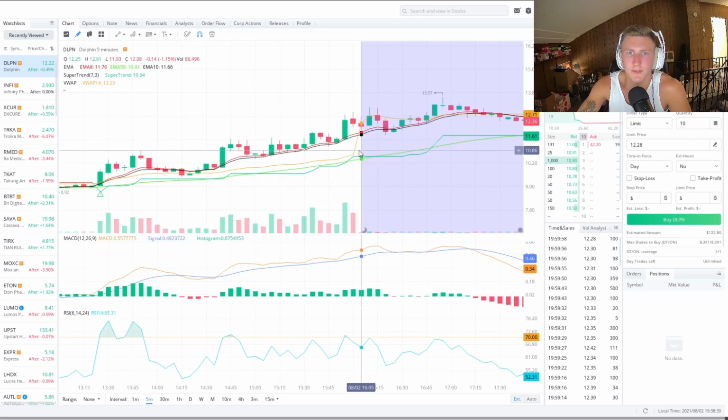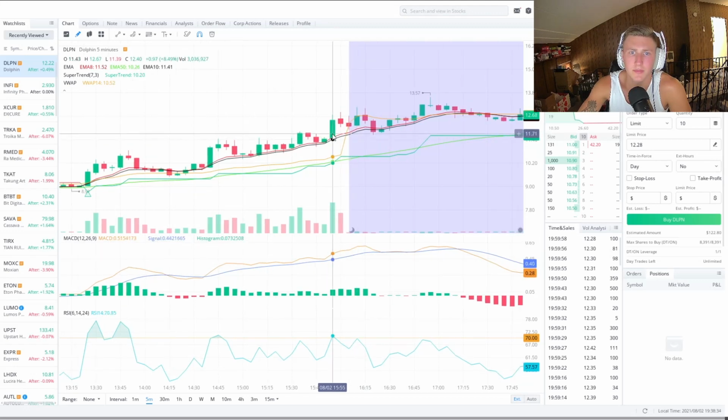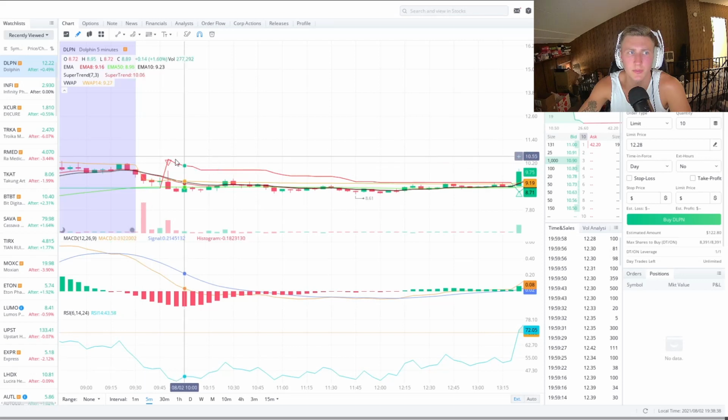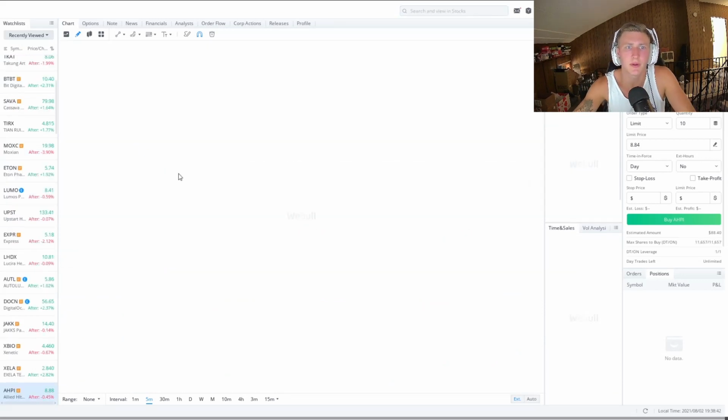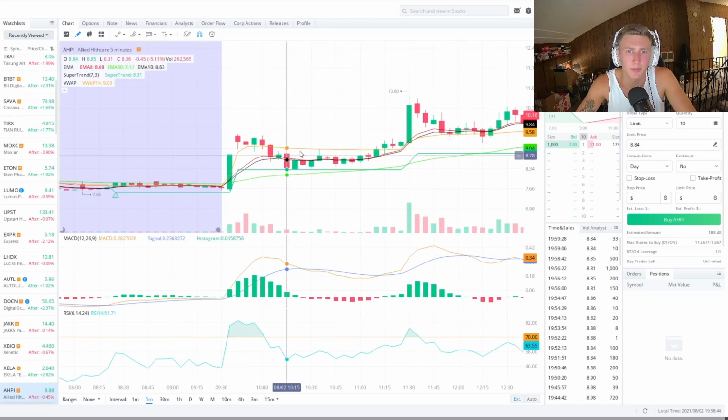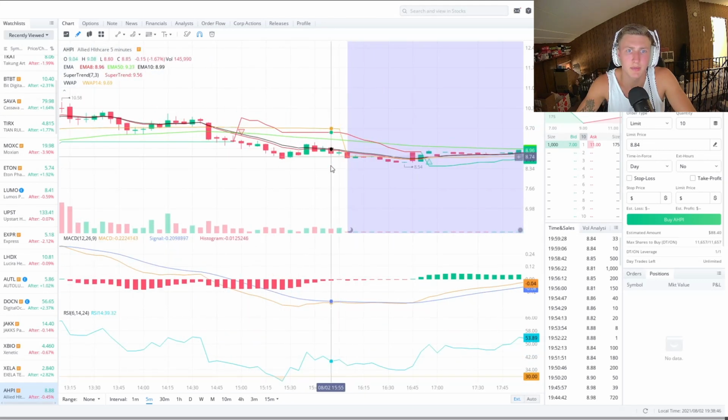So this is about 5 to 10 minutes before the market closed. And obviously stocks are going to have more strength during that time. They have all their strength at open, obviously not this one, but AHPI, if we go back to that one, it had its strength right at open, and then not much by the end.